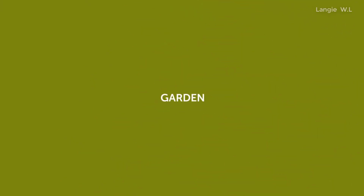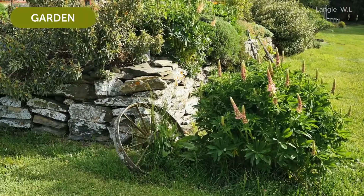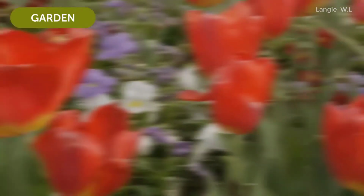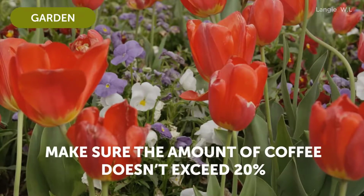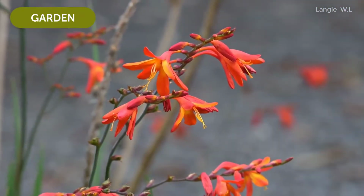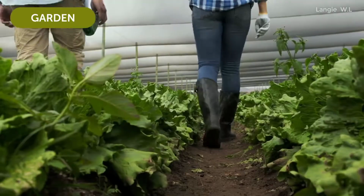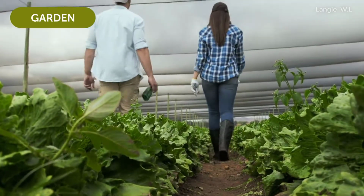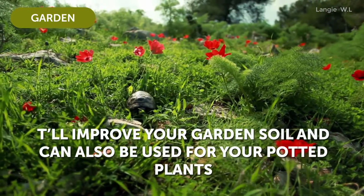Garden. This one is unexpected, huh? It turns out that coffee can enrich and nourish your garden soil with nitrogen. It can be used to make compost, but make sure that the amount of coffee doesn't exceed 20%. Otherwise, the compost would be over-concentrated with coffee and the effect would be negative to your garden. Keep in mind the recommended proportion and mix coffee with compost. It'll improve your garden soil and can also be used for your potted plants.